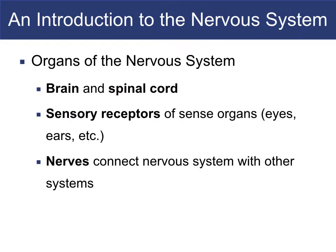Anyway, so what are the organs of the nervous system? We've touched on them a little bit to this point. The first half of 232 will all be about the nervous system. It'll be about the brain, and then it'll be about the organs of special sense, like the ears and the eyes and the nose and taste and so forth. Anyway, the organs of the nervous system consist basically of the brain and the spinal cord. Those two are called the central nervous system. The CNS is the brain and the spinal cord.